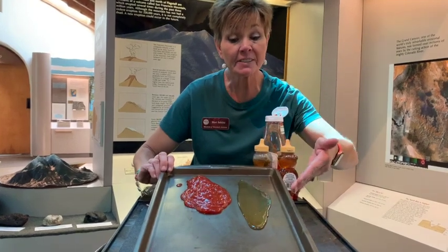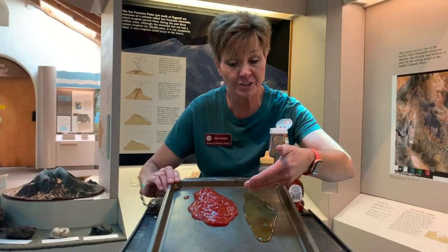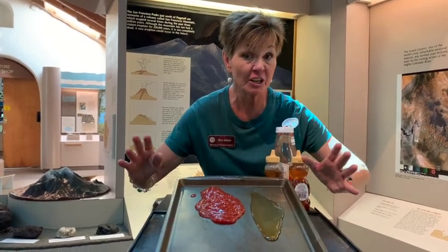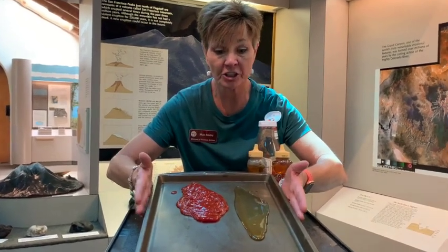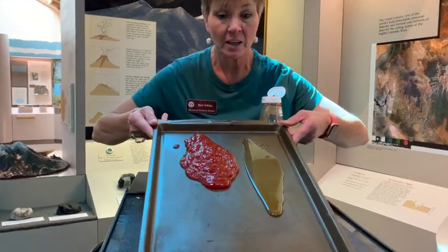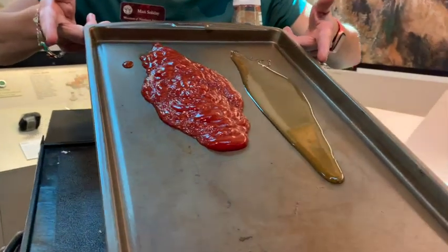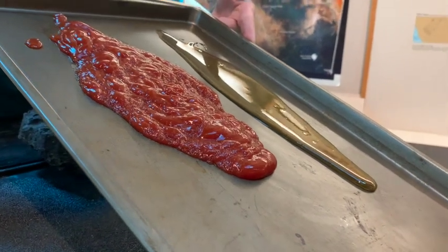So let's see, obviously we can see that the honey is beating our ketchup that is symbolizing lava, right? You can see that the honey is winning. What happens if there's a shift in our ground here? Our cookie sheet is the ground. What happens if there is an uplift or a shift and it becomes a different angle? Look, that shifting gave our lava ketchup more energy to start moving a little bit more.